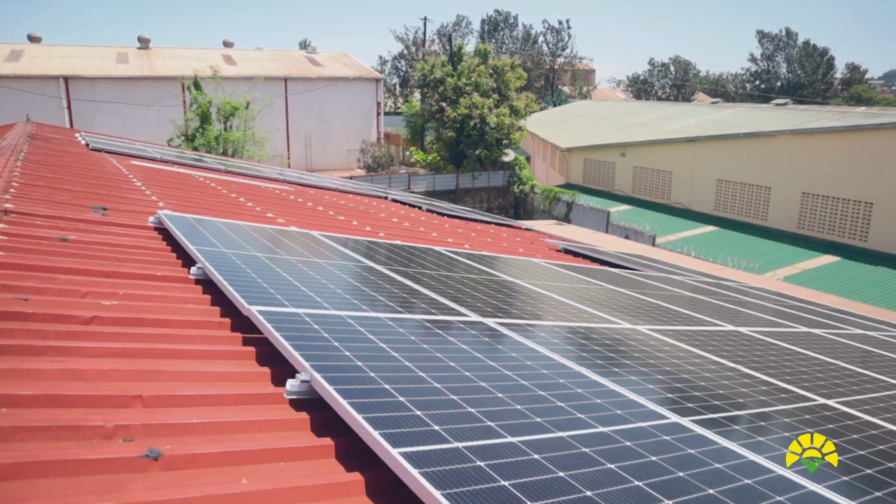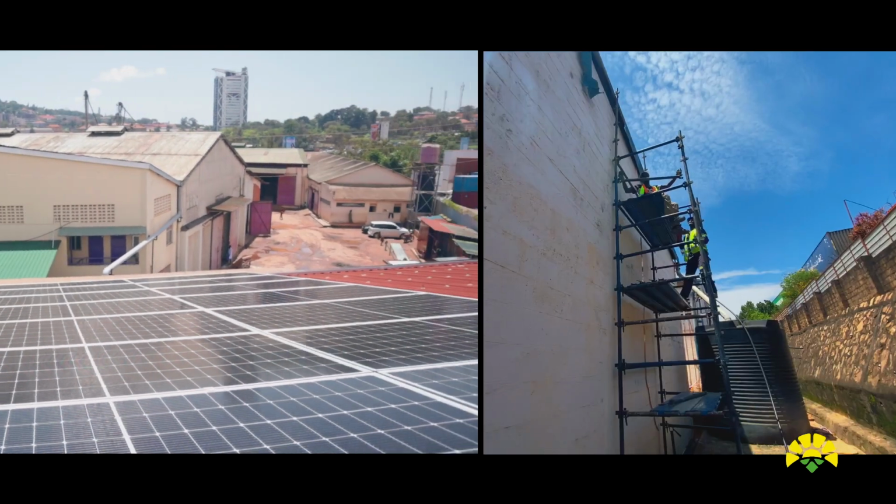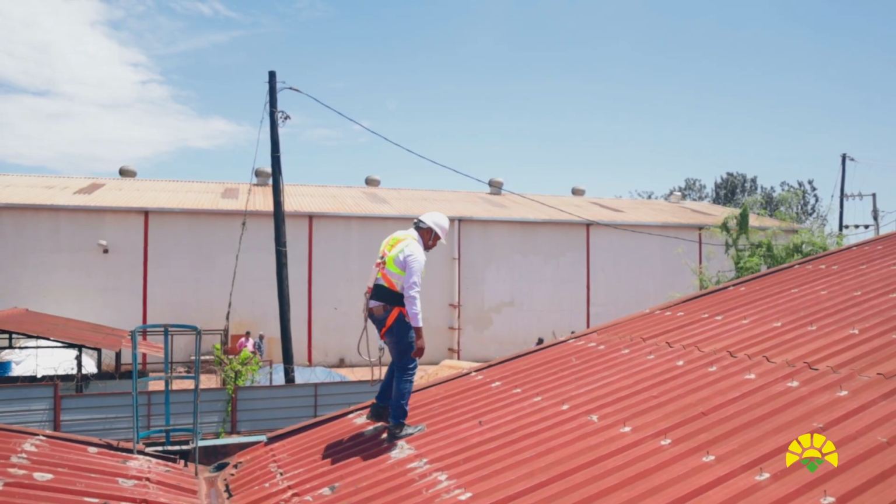When you're working at such high heights, you always make sure that you're putting on your helmet with a chin strap, just in case, again, of any incidents. You're well protected and you don't have any injuries.